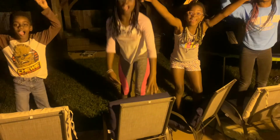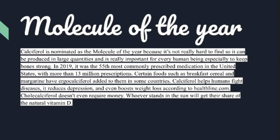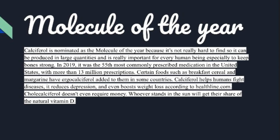Calciferol, vitamin D, is nominated as Molecule of the Year because it's not really hard to find. It can be produced in large quantities and it is really important for every human, especially to keep their bones strong.